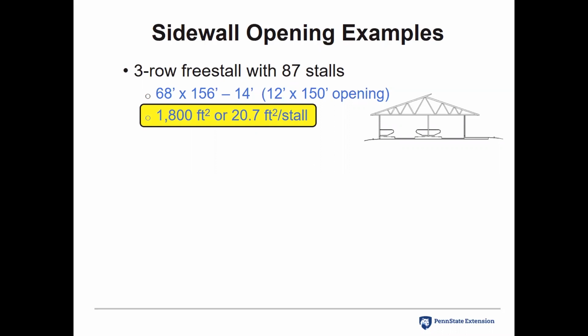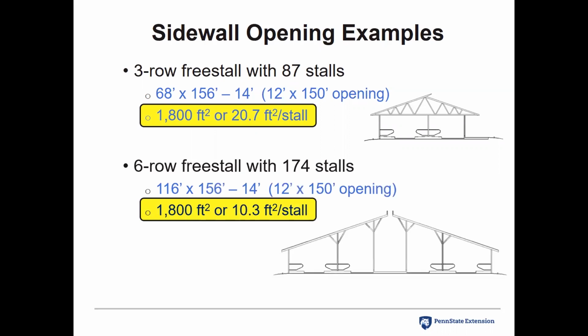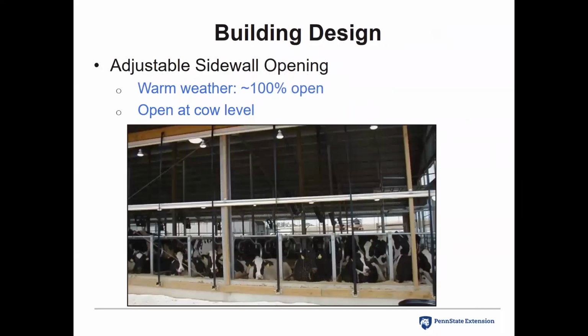But if we double that building, we have a drive-through building, 6-row. Now we have 6-row, we have a 14-foot high sidewall. Now we're at 10. We're a little below where we want to be. So maybe we want to consider a higher sidewall in that particular barn if we're going to ventilate it this way during hot weather. We want it adjustable so that we can open up as much as possible during warm weather, especially at cow level, because that's where we want those cooling breezes to come.